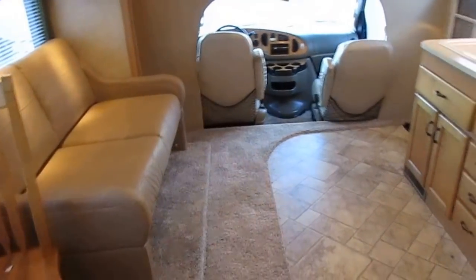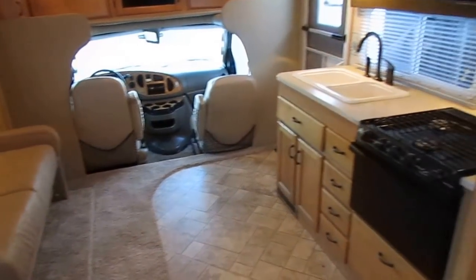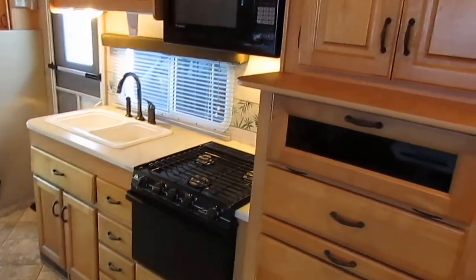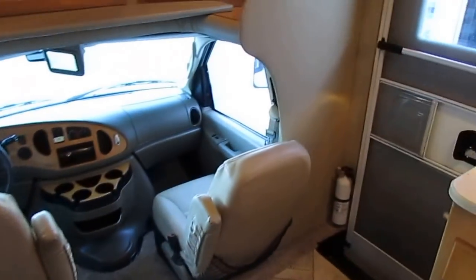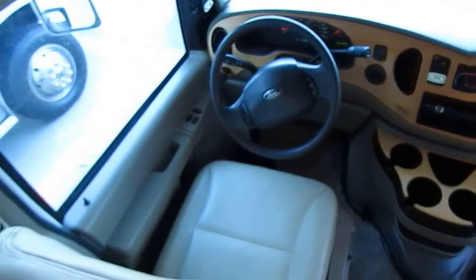Now they're a little bit more expensive than your average Class C when it was new, but you got what you paid for. That's why this unit, even though it's 11 years old, looks this good versus the other brands that when they're 11 years old are falling to pieces. That's because it was a better built Class C to begin with.